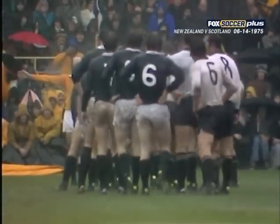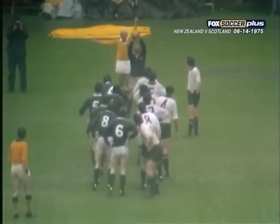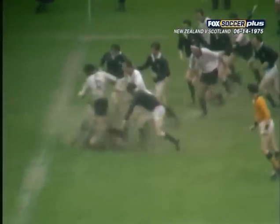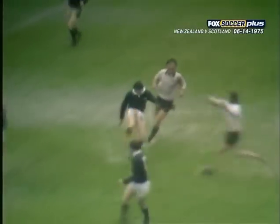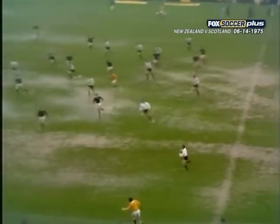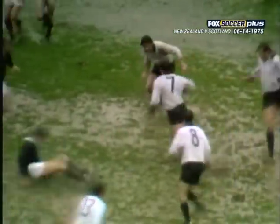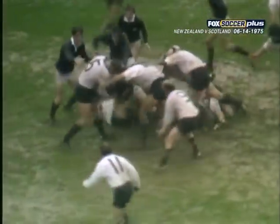Six for Scotland is David Leslie. 8, Bill Watson. Good work again by Southland's Ken Stewart. Here's Andy Irvine, who's now gone back to fullback. He's kicked straight to Grant Batty at halfway. Infield to Kirkpatrick, who's pushing them off. Can he set the ruck up?